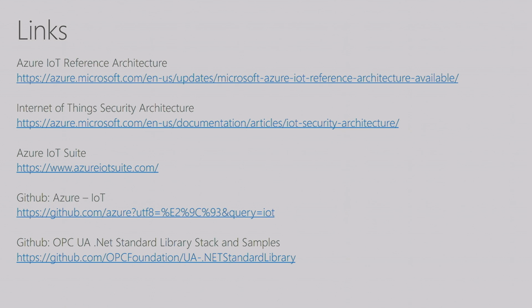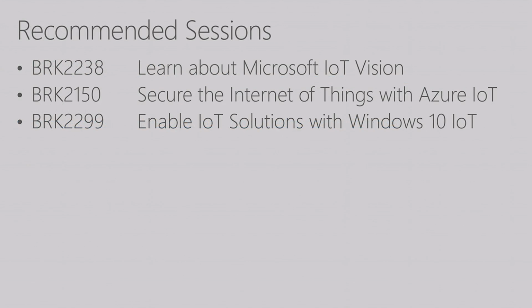Here's a whole bunch of links. Reference architecture, there's a nice security architecture where they talk about all this. The IoT suite, there's the link. The GitHub IoT code sitting out there. The OPC UA stuff is out there. These are some of the other sessions that I think if you get the chance to see them, go and watch them. Otherwise, go and watch them online.